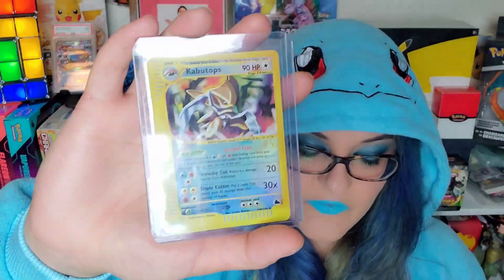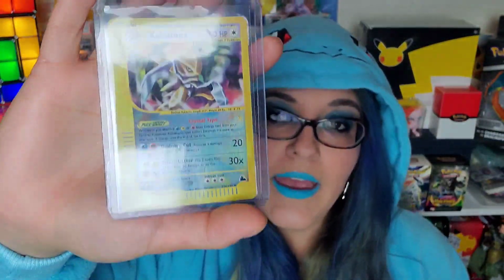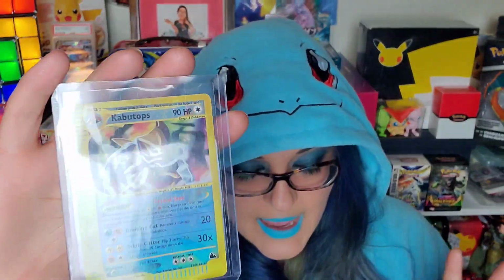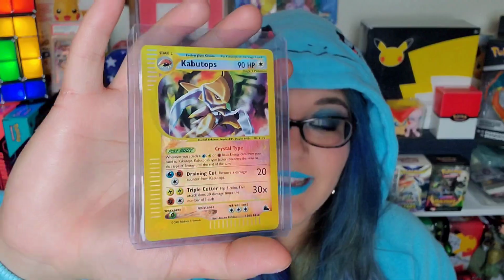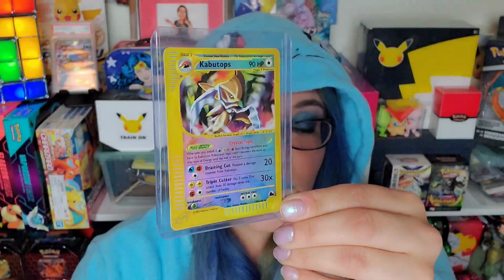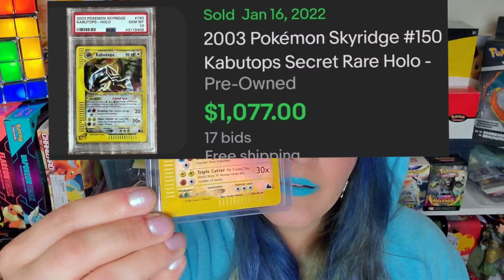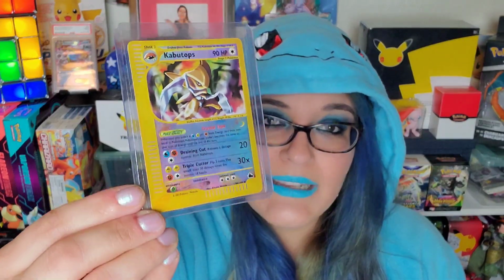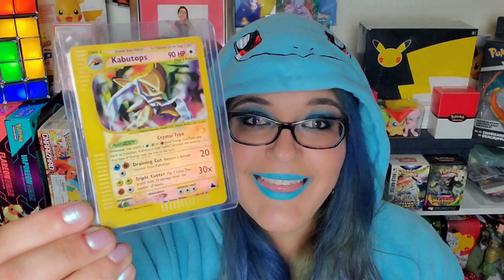So this one right now, if I were to send this in and get it graded at a 9 or 10, regardless of Beckett or PSA, it kind of ranges from about $400. If I had this in a holographic and it came back a 9 or 10, I'm looking at $1,000 plus. So that tells you alone, same grade, same condition, same card, it's just the difference of the holographic that can bring you quite a difference in value.